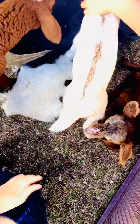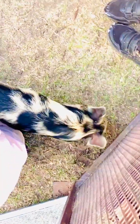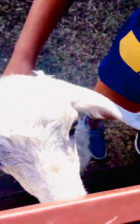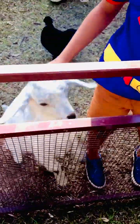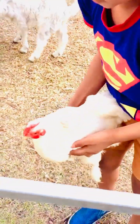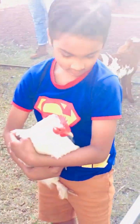Pig! Hi! Another, it's a naughty pig. Hello. Oh. Hi. Hello. How are you? Look at that. Look at this little black one. What's up? What do you want? Hi. Hello. I'm trying to take the chicken. Oh, no. It just walked at me.